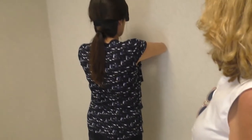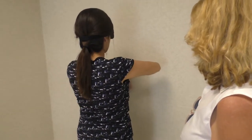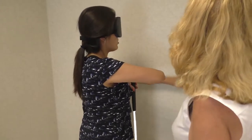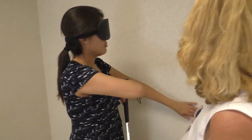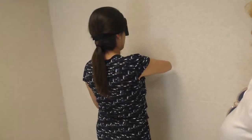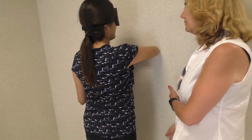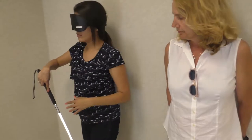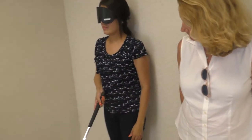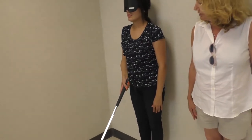So this is a wall because I feel wallpaper. Okay. Do you feel any window ledge? No, nothing. Just a big old wall. Got it. Good. So that's definitely different from one to the other. Good. So let's put her back on the wall. Get into position. How's your hand feeling? Good. All right, so let's walk back, and then we'll get to the next thing.